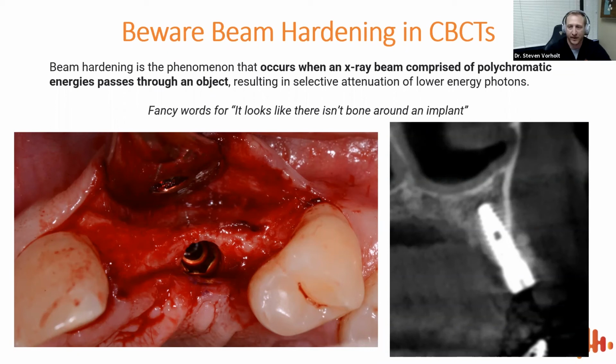I have no idea what that means. I almost failed physics in high school. So it's fancy words for saying, hey, it looks like there's no bone around that implant you just placed.